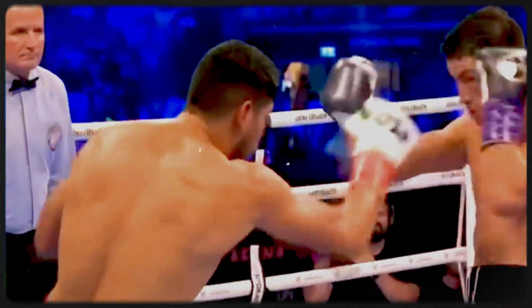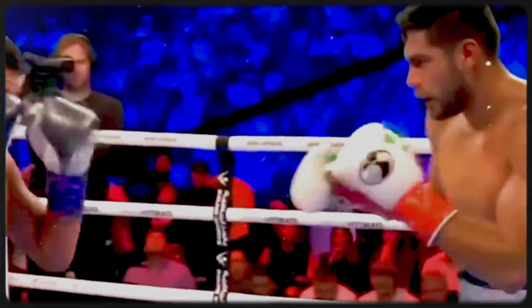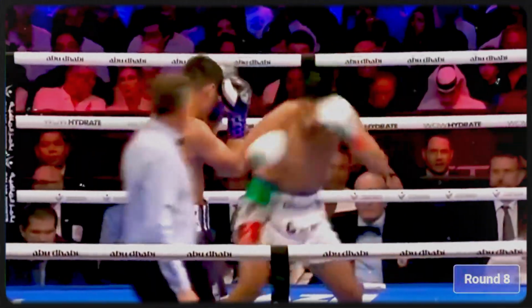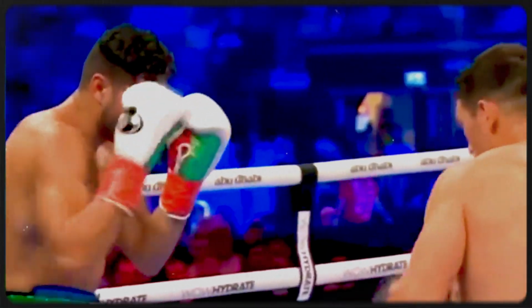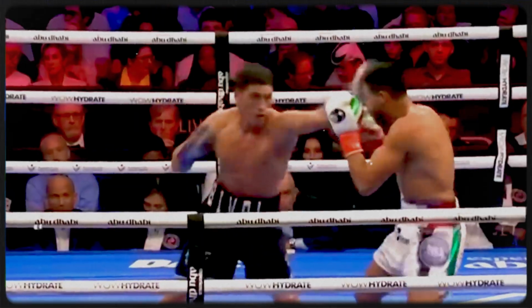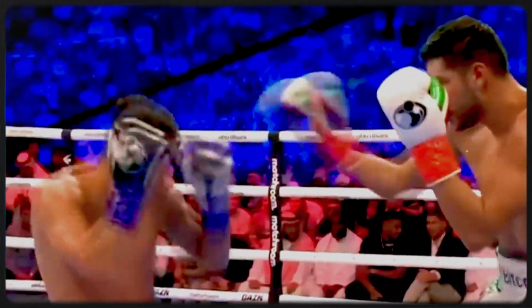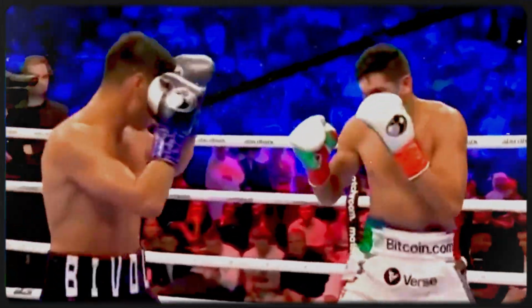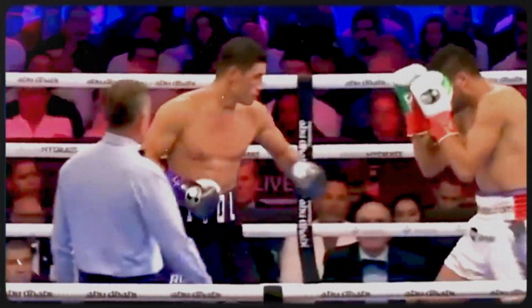Let's see if Zurdo. There was a body shot on the inside from Zurdo Ramirez, we're in the 8th round, scheduled for 12. Right hand from Bivol scores. He's found his range now, hasn't he? Good shot, just that.